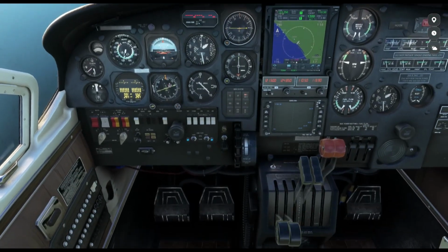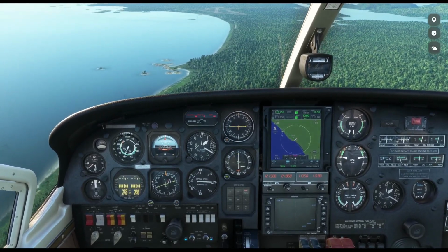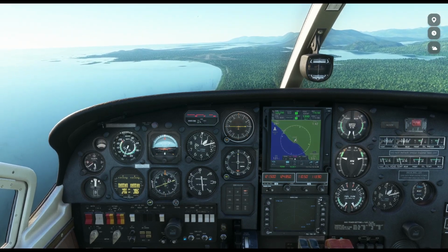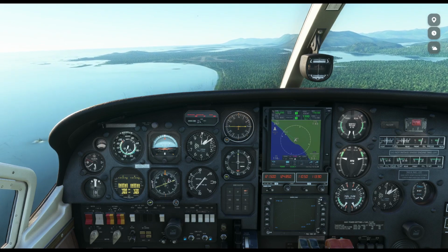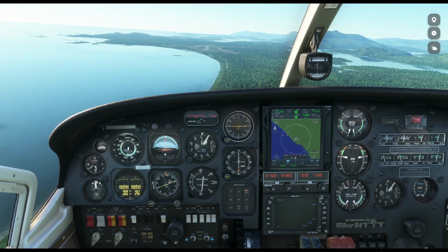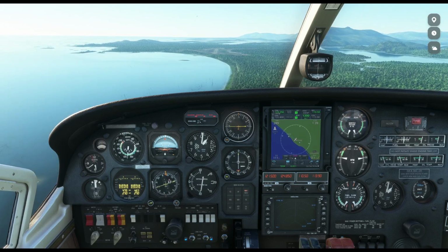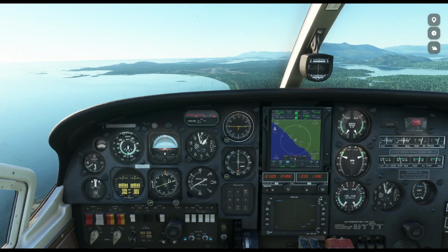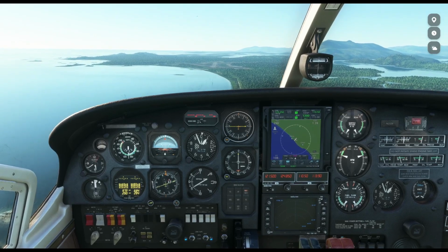Alright, let's advance our props. We're at 1,200 feet. Let's see if we can improve on that last landing that I think was, what was it, 80? Was it 85 feet per minute? I can't remember. Let's see if we can do a little bit better on this one.